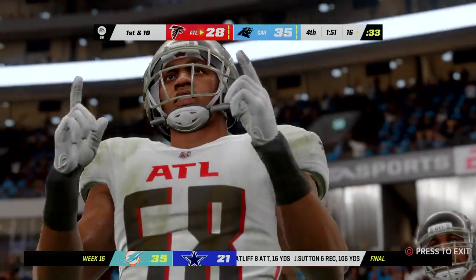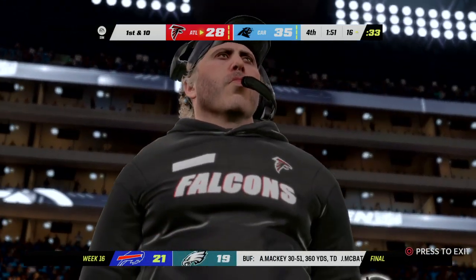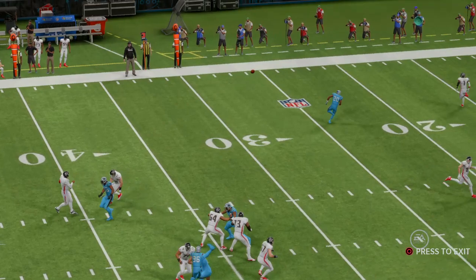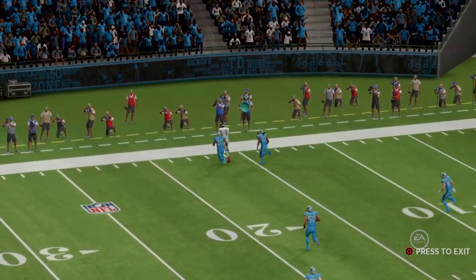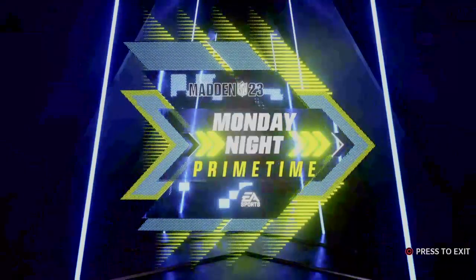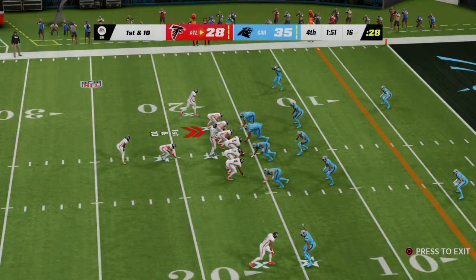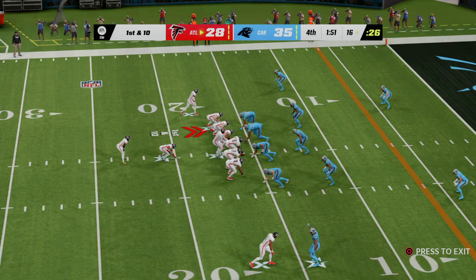That's what they need right now. Get the first down, get out of bounds, stop the clock. Just playing smart football, understanding the situation, making the plays necessary, and making sure that clock stops at every opportunity. So the ball down to the 16 here for first and 10.